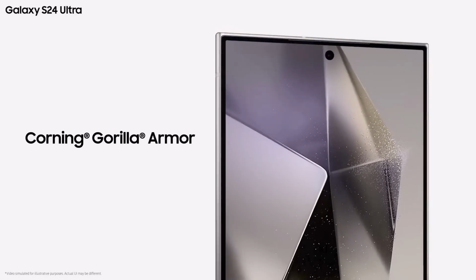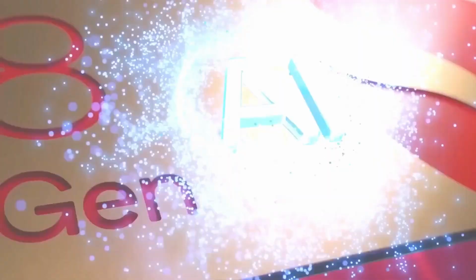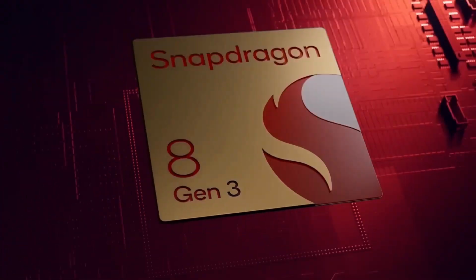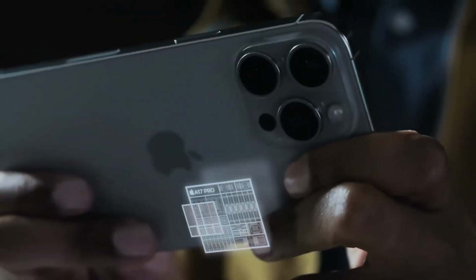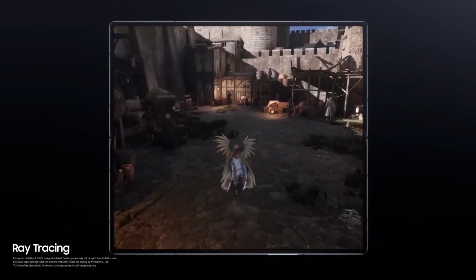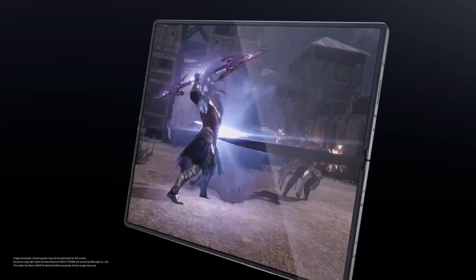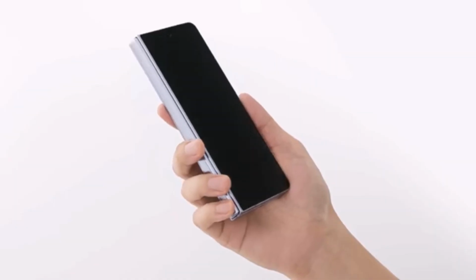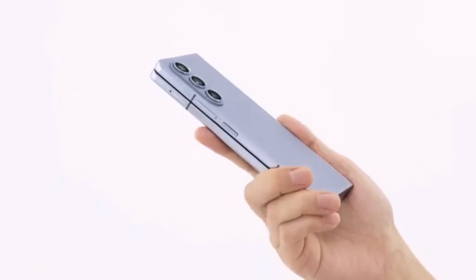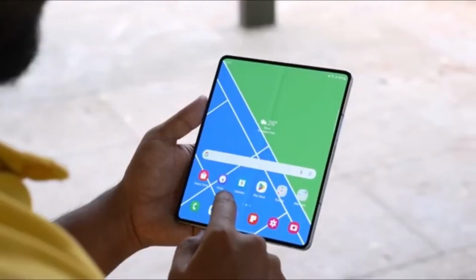Both the Galaxy S24 Ultra and Galaxy Z Fold 6 are powered by the Snapdragon 8 Gen 3 chip worldwide. This chip is known for its exceptional performance, especially in graphics, surpassing even Apple's latest offerings. The Z Fold 6 and S24 Ultra both offer options for 12 GB of RAM and storage capacities ranging from 256 GB to 1 TB. What's particularly exciting is that both phones will receive software updates for 7 years, ensuring they remain up to date with the latest Android features and security patches well into the 2030s.